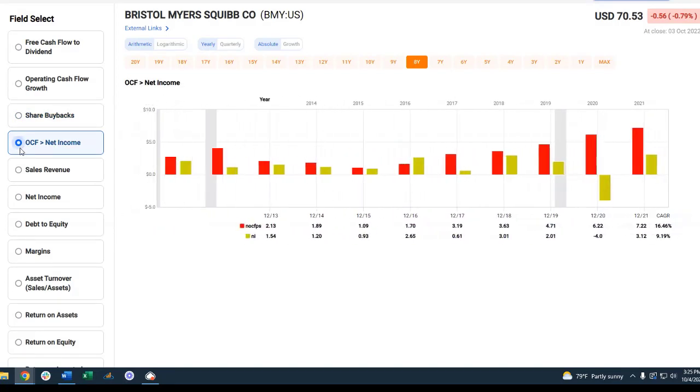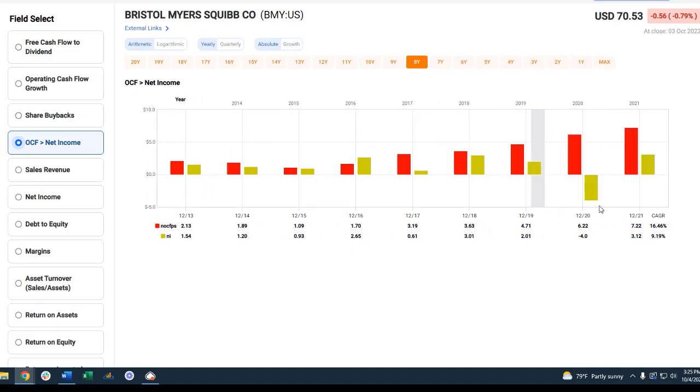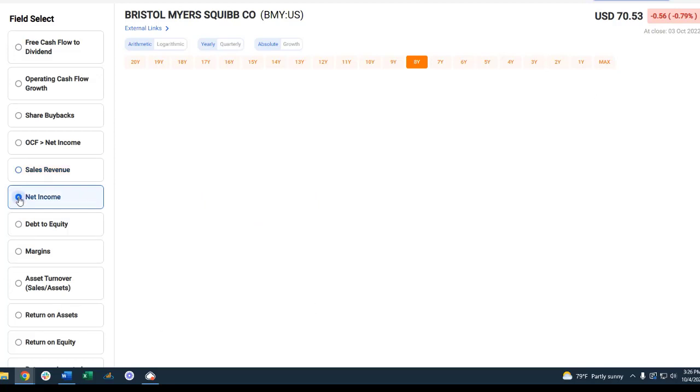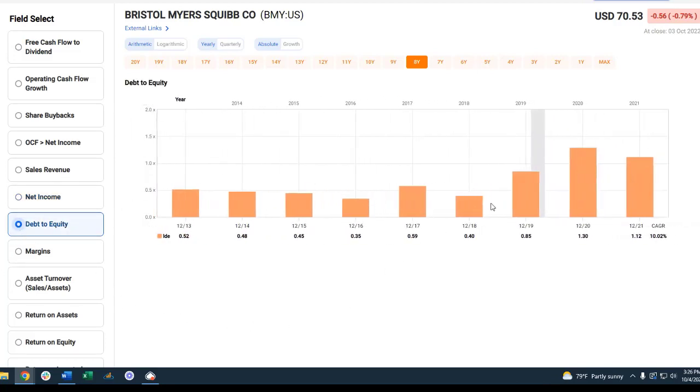I can go through operating cash flow to net income. There's where I have this big net income drop, and I want you to keep that in mind. That begs a question: why was their net income so bad in 2020? I can go in and look at sales revenue. I like the trend in sales growth. I can look at net income growth, and once again, I see that really bad year in 2020. I can look at debt to equity. All of a sudden, the debt has really ballooned up on the company. That becomes something to know.